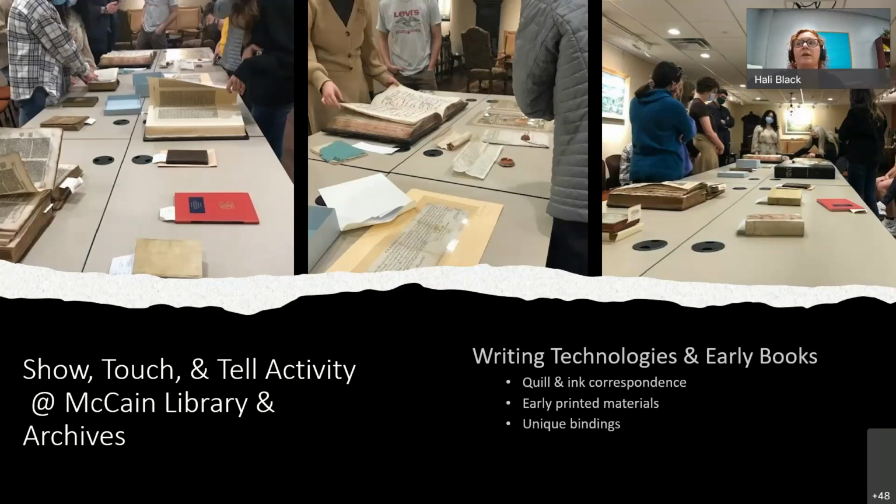They also really enjoyed seeing early correspondence with quill and ink after their own in-class experience with modified quills and ink, of course. And I think this gave them a greater appreciation of those writing technologies, right? Jennifer had also supplied, you can kind of see that in that middle picture too, some wax seals on some of these correspondences. And so the students were really interested in those. So in addition to those, there were a couple of early books which showed the development of publication practices.